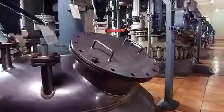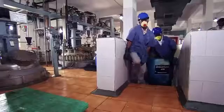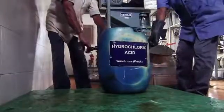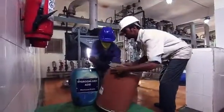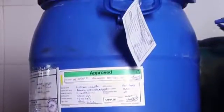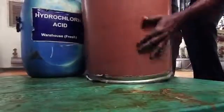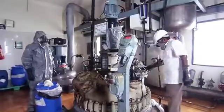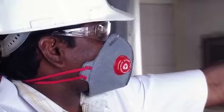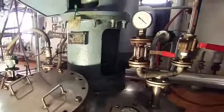Now, let us start a batch and make some product. Before we start any batch, we need to perform some basic checks. Check whether all of the raw materials required have been delivered or not. Ensure that all raw materials have the approved labels and make sure that all containers are clean and place them on the pallets.